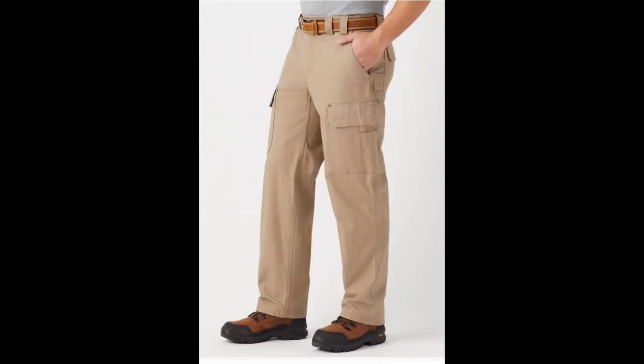So the first one I would like to talk about is Duluth. Duluth is a great, great brand to sell. What sells the best for me are the work pants for men. I don't think I've ever found any for women, but they do have women's clothing also. But men's mostly for me, the work pants, as you saw in the picture at the beginning and you'll see at the very end, sell the best.